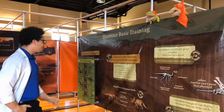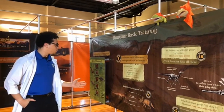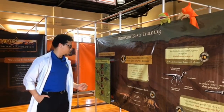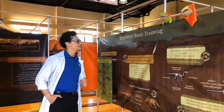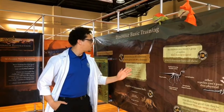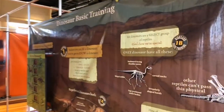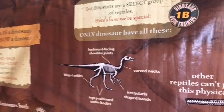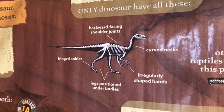All right, so reptiles and dinosaurs both had backbones, have scaly waterproof skin, laid eggs with shells, and have four limbs. But there are a couple things that distinguish dinosaurs from lizards. One is backward-facing shoulder joints, hinged ankles, legs positioned under the body, and irregular hand shapes, like yours, Rex.